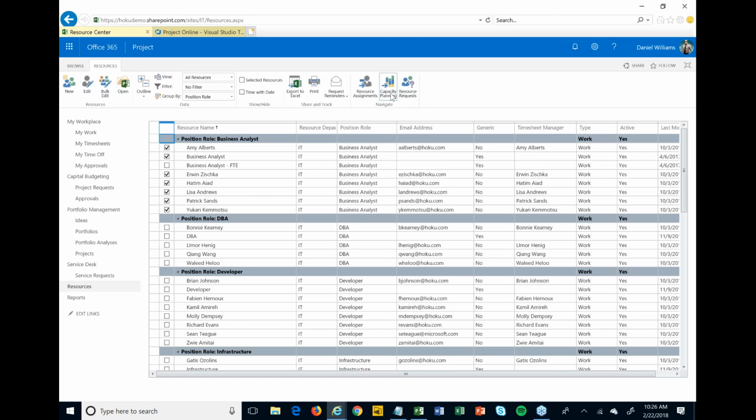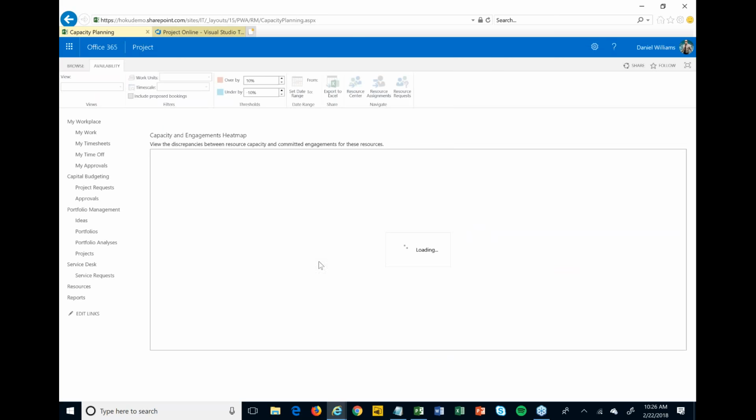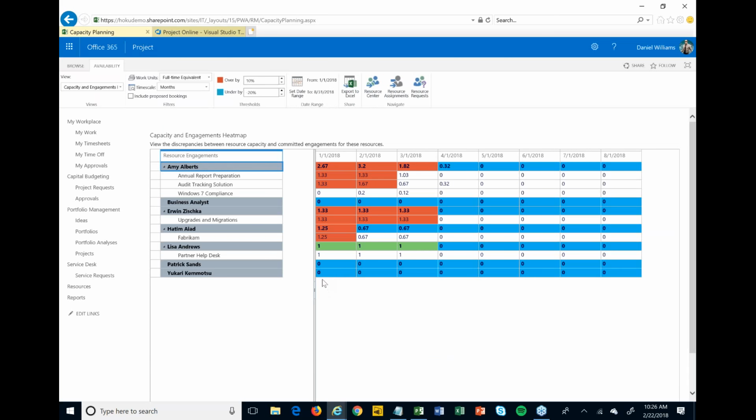Here, if I come in, I can go into my capacity planning view for any group of resources, and I can see all the different things that they're working on. If they're over allocated, they show up in red. If they're under allocated, they show up in blue. If they're being utilized properly, so not too far over or under, then they show up in green. And you can see here, Amy's working on 3 different projects. Some people are working on operational work, like Lisa's working on the partner help desk, and that may be more of the keep-the-lights-on things that could be coming out of a service management system. Some people could also be working on waterfall projects, and that all flows together so we can better understand across all of this work who's available, who's not, and where we can spread things out better.